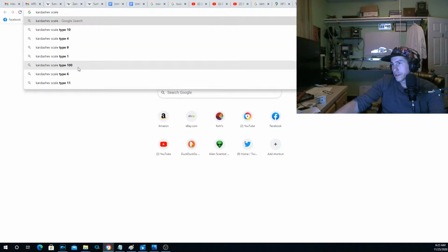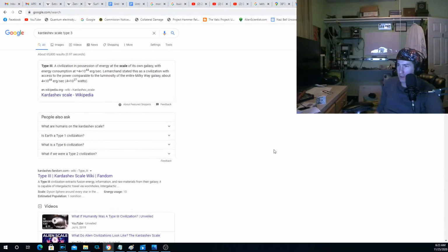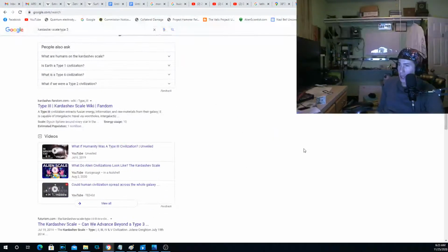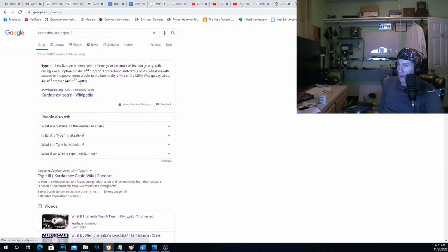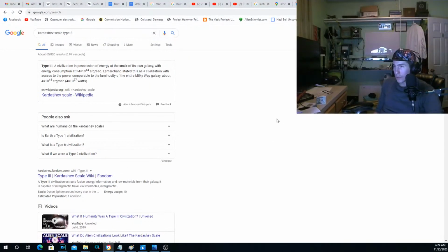Okay, so I don't know what these type 100 is, but the Kardashev scale, original scale, only had type 0, type 1, type 2, and type 3. And the monolith is essentially an intelligent AI hyper-computer kind of thing. And they have the first AI in this movie. They talk about what the first AI would be like, and it's a computer called HAL. Interestingly, in 2001: A Space Odyssey.